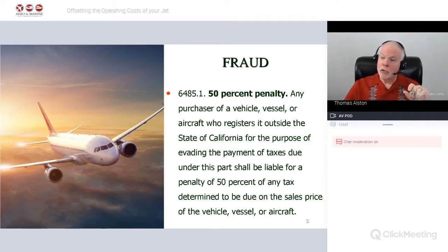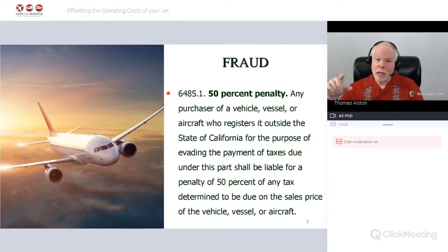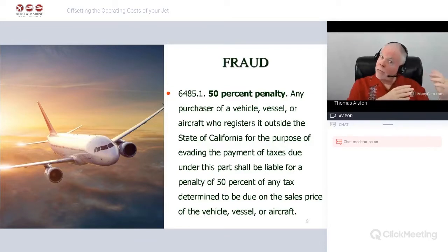It says any purchaser of a vehicle, vessel, or aircraft who registers it outside the state of California for the purpose of evading the taxes. And the reason they use that is they decide that the only reason you registered out of California was to evade the taxes, because you never filed a California tax return. Now, obviously, if you're a resident of Ohio, you would never think about having to file a tax return. So let me explain to you how this works against you.